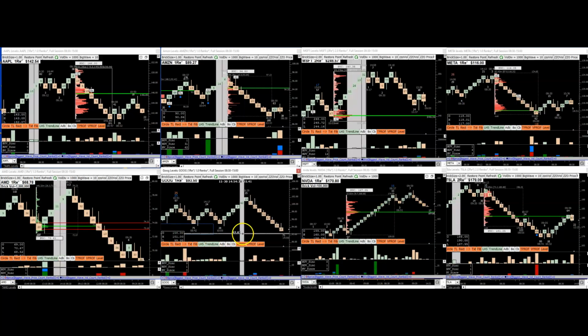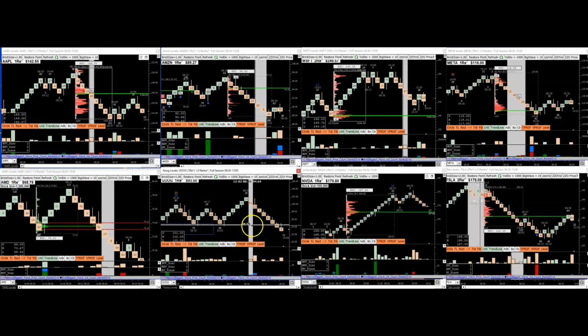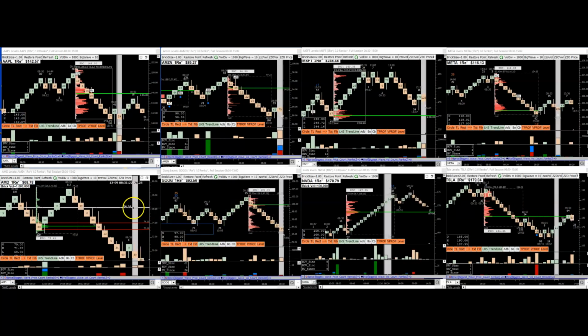And I can't really tell anything from this, except the Google selling that blocked the highs was right up here at the 229. So let's profile that in that area.